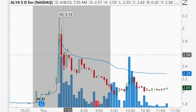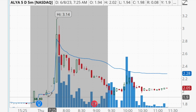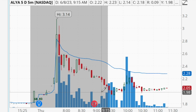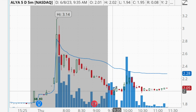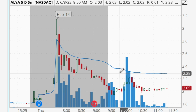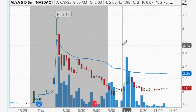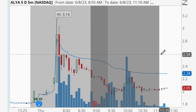ALYA was gapping up in pre-market. They had their earnings report put out in extended hours. We can see this had a big spike up early in pre-market and then kind of faded down into the open. I like to look at these setups a lot of times for a reversal at the market open to catch that bounce as they bounce back up into VWAP, and potentially sometimes they end up pushing back up to their pre-market highs. So ALYA was on watch for a bounce this morning.